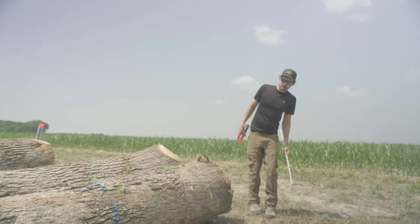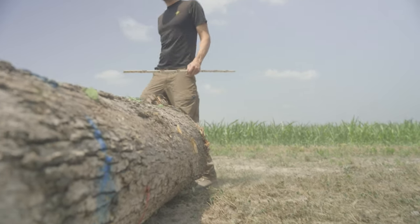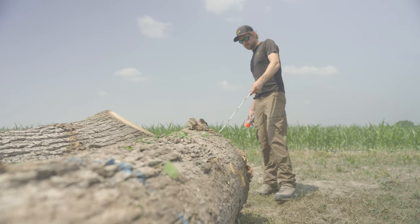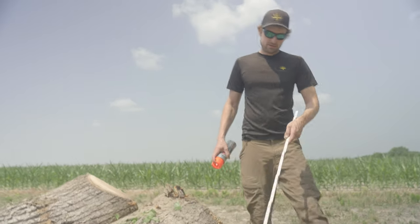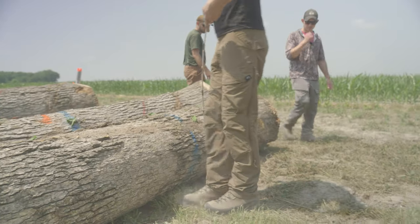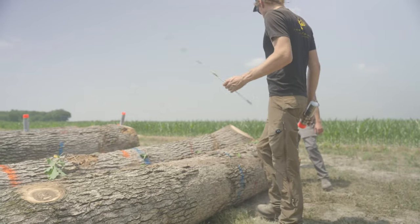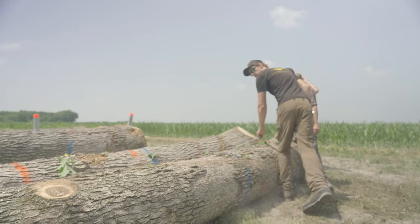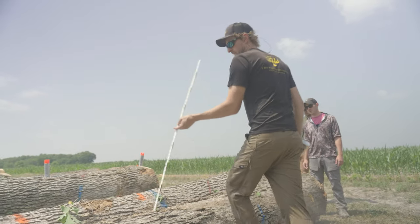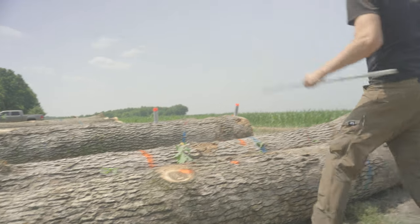So this log here has a fighting chance because the white oak's so hot. It's center hardy, it's got good wood. There's a little something going on right here, but it's not bad. And it starts moving right here. See that? If you look down the log, see how it starts moving to the right there? Yeah, just a little bit. But the white oak market is so hot. So we'd have to cut our 8-footer there, and our 9-footer, we'd cut there.